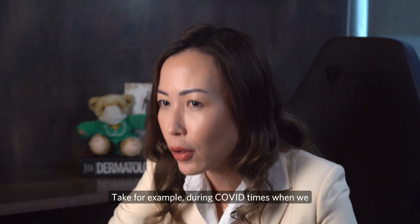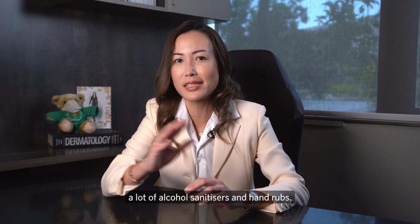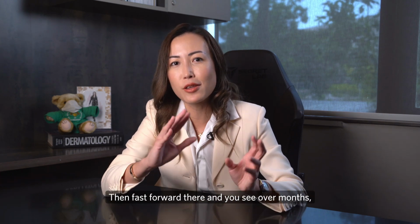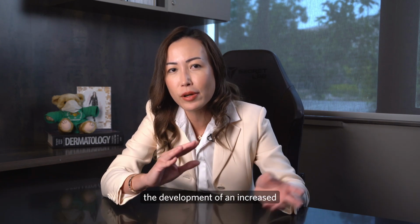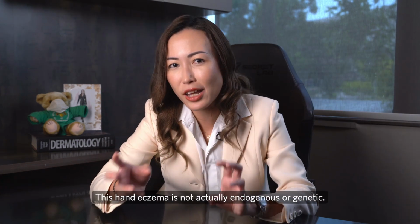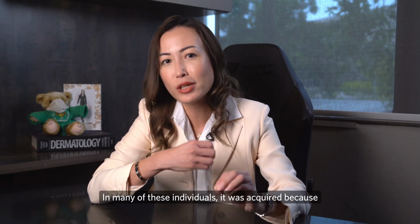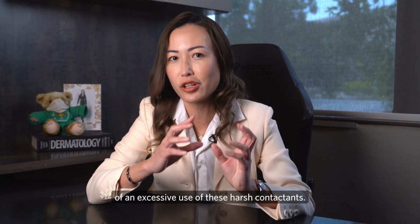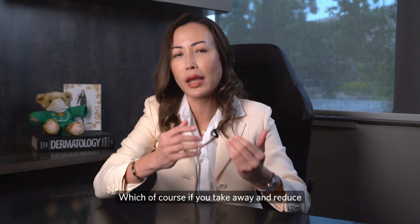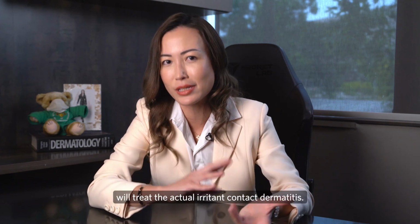Take for example during COVID times when we were all taught about hand hygiene and used a lot of alcohol sanitizers and hand rubs. Fast forward, and over months you saw an increased rise of patients suffering from hand eczema. This hand eczema is not actually endogenous or genetic. In many of these individuals, it was acquired because of excessive use of these harsh contactants, which of course, if you take away and reduce, and rebuild the barrier, will go away and will treat the actual irritant contact dermatitis.